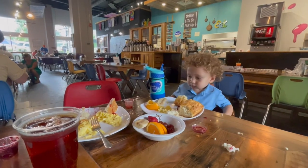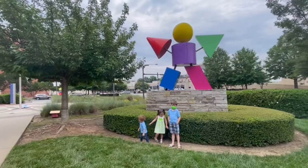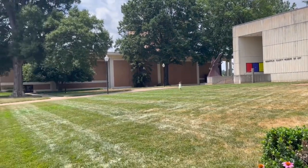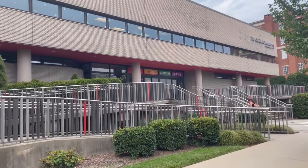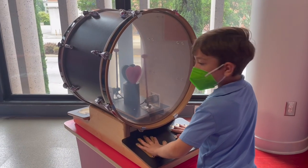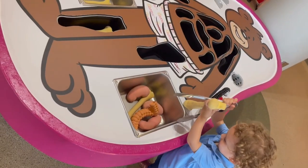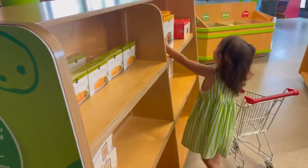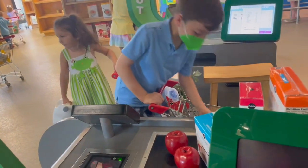After Biscuit Head, I took the kids to the Children's Museum of the Upstate, all by myself. I was a brave mom. This complex downtown has the Upcountry History Museum, there's an art museum, there's the library, but the Children's Museum is always a favorite. There was lots of things to learn about science, about physics. There was a grocery store that was just their size that was a lot of fun.